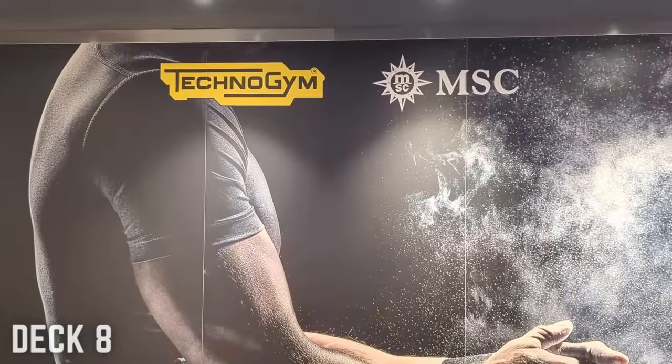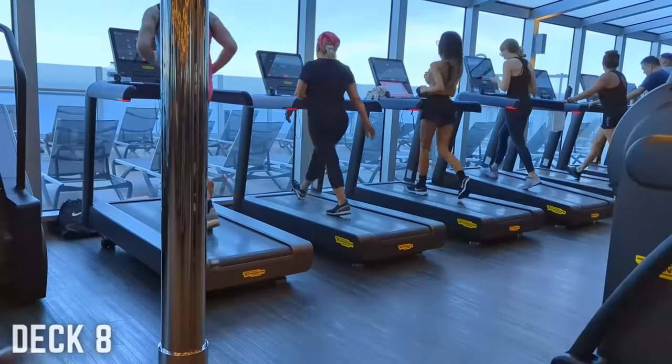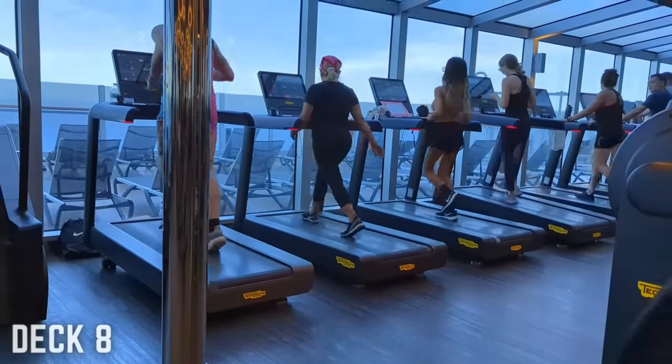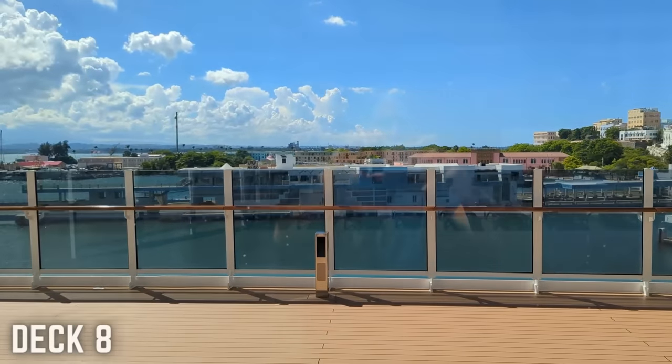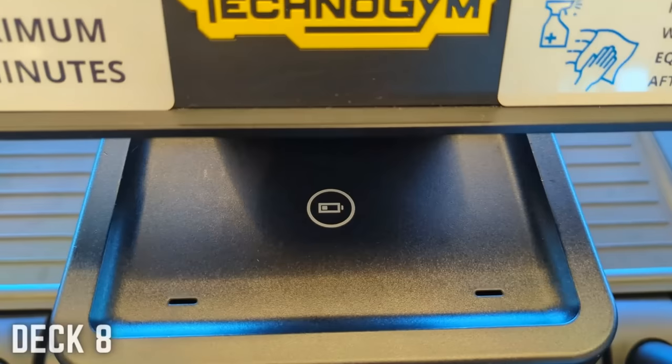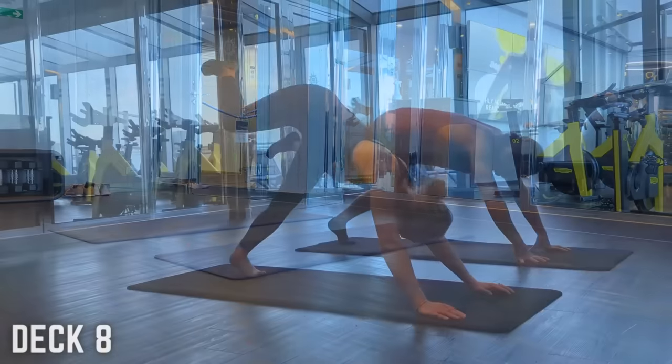Right next to the spa, you'll find the MSC gym, which happened to be one of the busiest gyms we'd ever seen on a cruise ship. But despite its popularity, we could always find an open machine and plenty of Caribbean views for everyone. We also loved that many of the machines had wireless phone chargers and that the yoga room was quite empty on our visits.